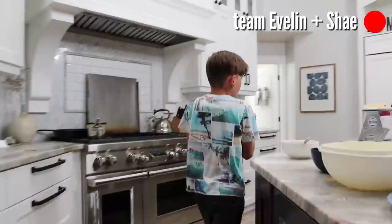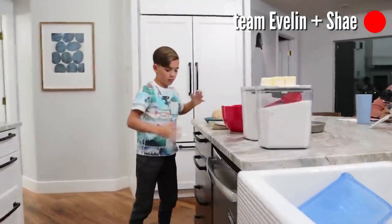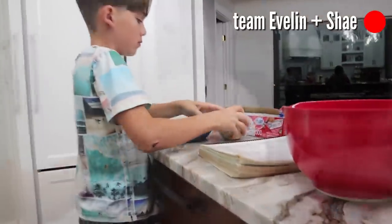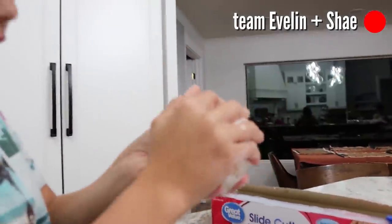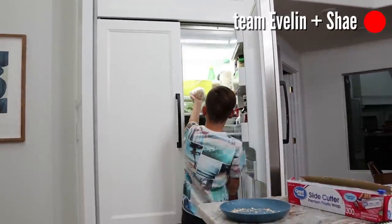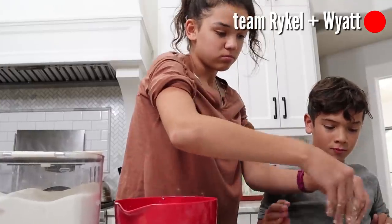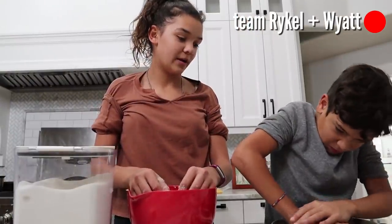Okay, now we put it in saran wrap. And now we refrigerate. Ta-da! You press it into the whole pan.